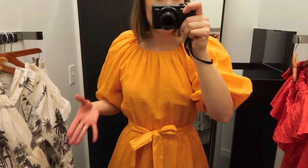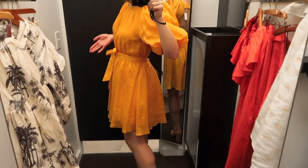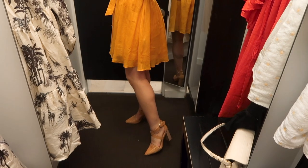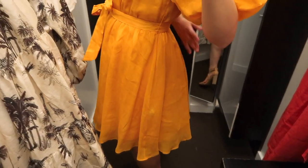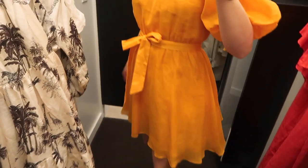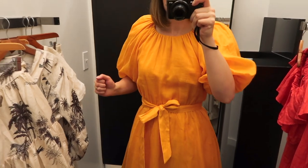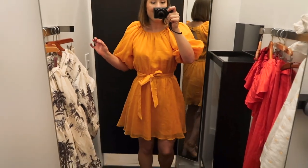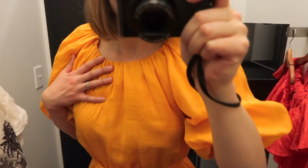And for reference, I am 5'10". So mini dresses oftentimes are a little bit difficult for me to find, but this one falls at such a flattering length. It just has such a beautiful drape in the back. And then you have this little tie in the front that really cinches in your waist and makes it look so flattering. I cannot tell you how much I love this, even in this color.